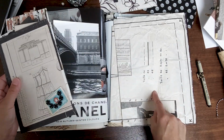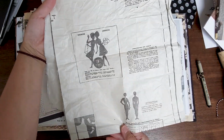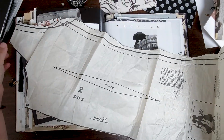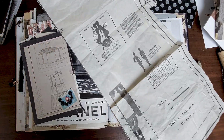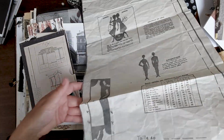Oh, this is the other half of the French pattern, the French dress that the client already has, because she has the Chanel and Biarritz journal. And so this is the other half of the little black dress. I thought it was fitting. Maybe she could make herself an actual black dress. So the instructions are in French there, but easy enough to translate.